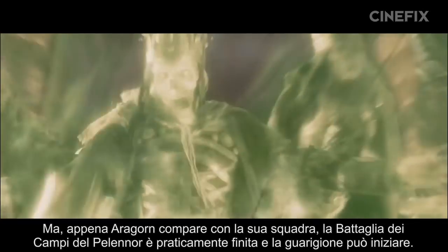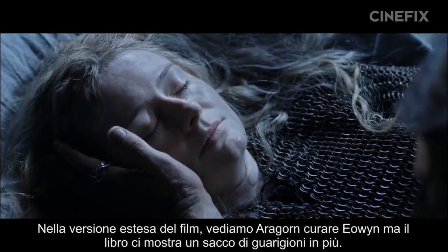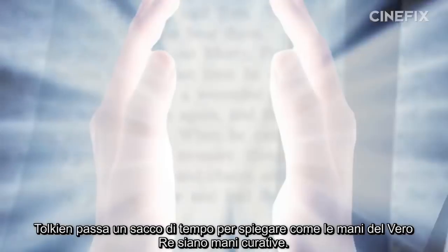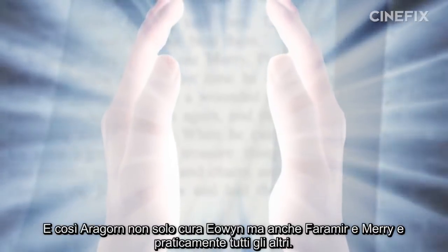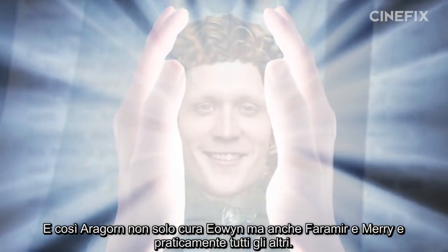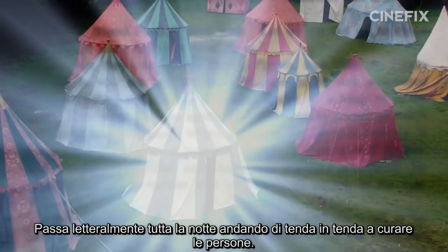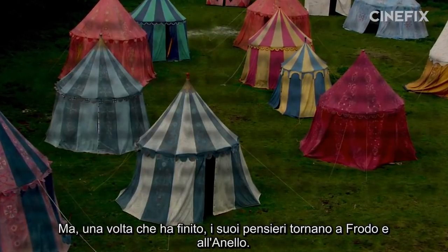the healing can begin. In the extended edition movie, we see Aragorn healing Éowyn, but the book features a ton more healing. Tolkien spends a lot of time detailing how the hands of the true king are hands of healing. And so, Aragorn not only heals Éowyn, but also Faramir and Merry and pretty much everybody else. He literally spends all night going from tent to tent healing people. But once that's done, their thoughts turn back to Frodo and the ring.